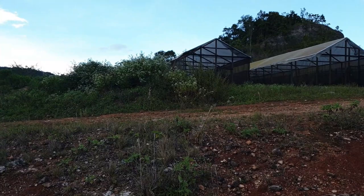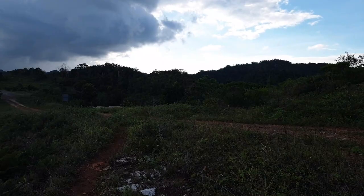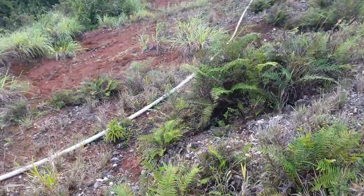So let us go down to the lower section now. We're going down to the lower section. Basically, this is a water pipe that they run.